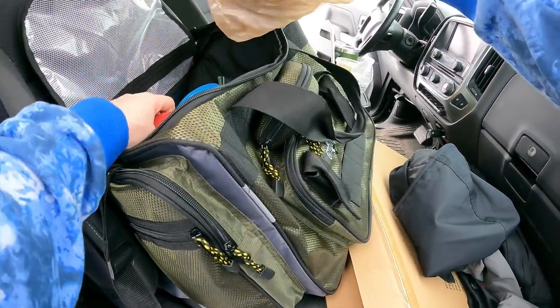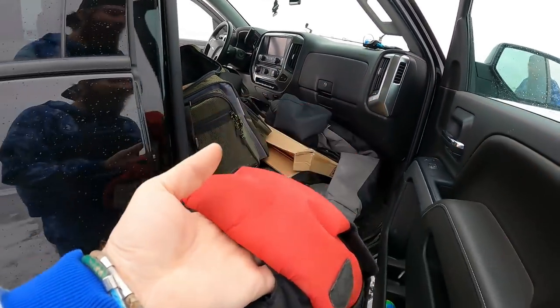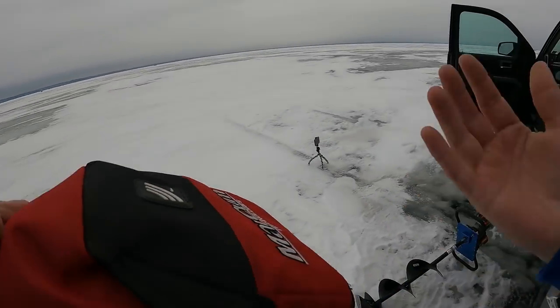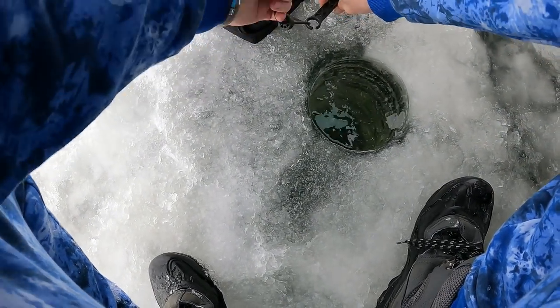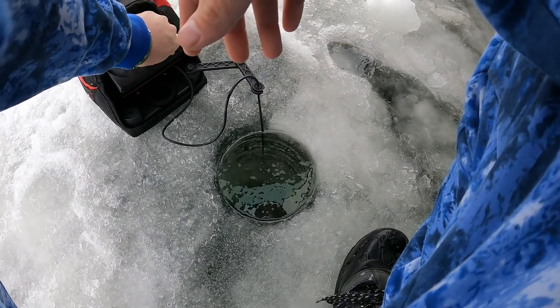Now, I was gonna bring my underwater camera because I know you guys like that, but for the big lake here, I don't really know if having a camera right in front of their faces would scare them away. So I didn't really wanna try the camera. So let's go ahead, drop our flasher down there and see if we can at least mark some fish. Ooh, she's a little windy out here today.